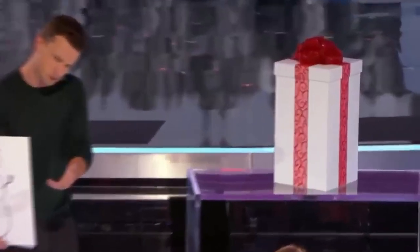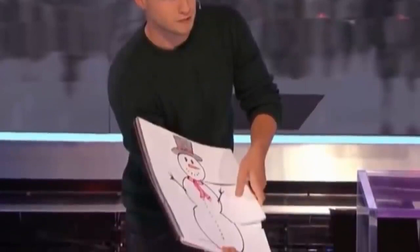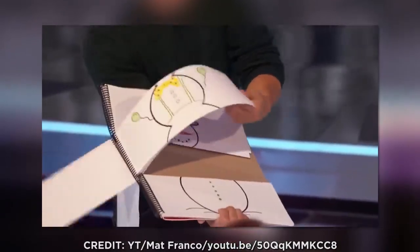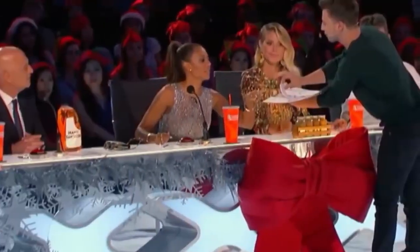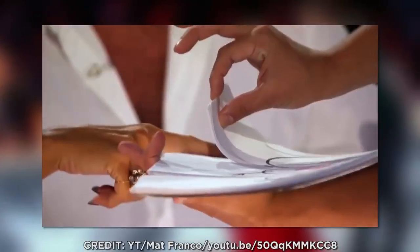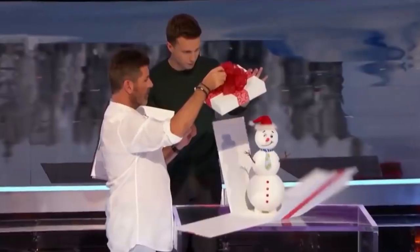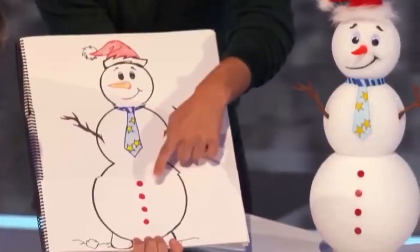He presents a large box in gift wrapping, making sure not to reveal what's inside until the end. As he displays a large book, it's clearly shown that each page has something different on it. Snowmen and costume pieces. Matt flips through the book. Using the judges as participants, they choose a separate head, torso, and bottom costume. Everything is seemingly decided at random. He then reveals the box, which contains a snowman dressed exactly the way in which the judges specified.